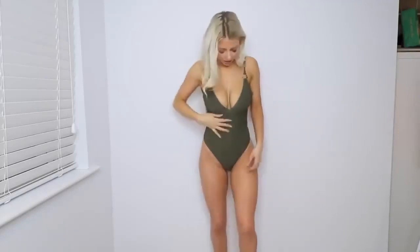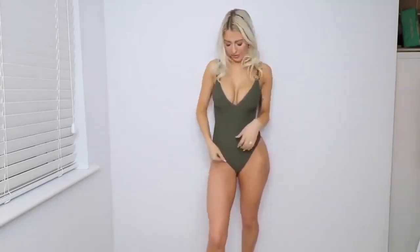Yeah, something I don't like about it, which is a shame because I love khaki. I love khaki swimsuits. I love khaki anything. I'm a big khaki lover. But yeah. I mean, this would look great with a tan.